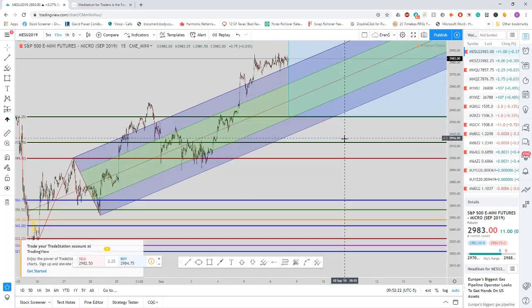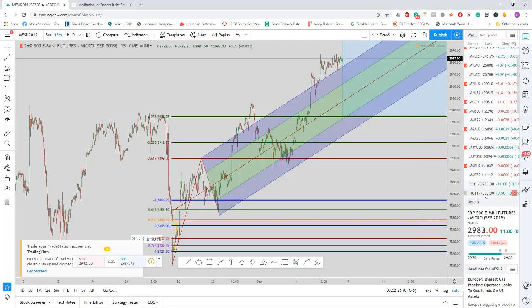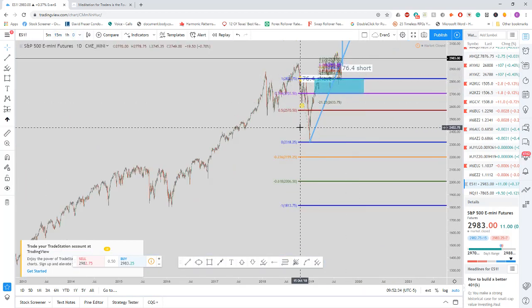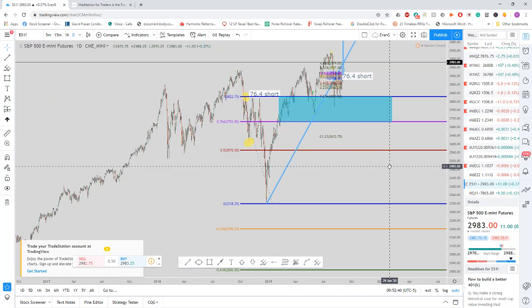Yeah, wow, that's really interesting. Both those exits are around the same right there, 2935, 2936. And then you have, so I mean, that's two short different trade setups that I use that have come to pretty much the same exit within a point of each other. That's pretty cool. And then you have this longer term exit down here, 2705 for this short trade.